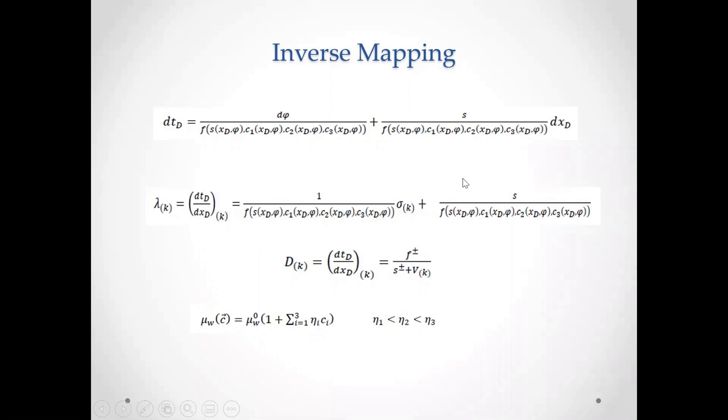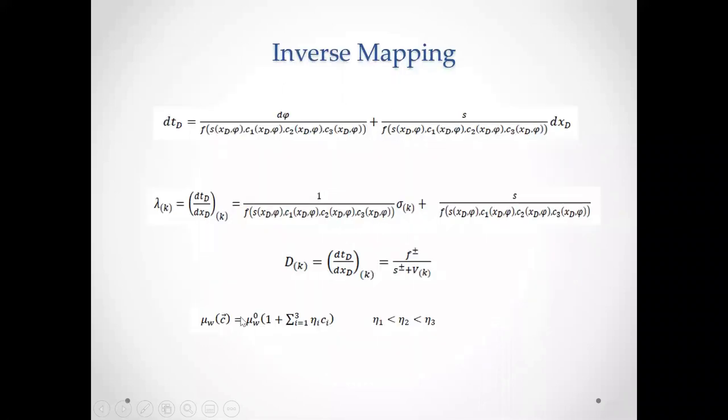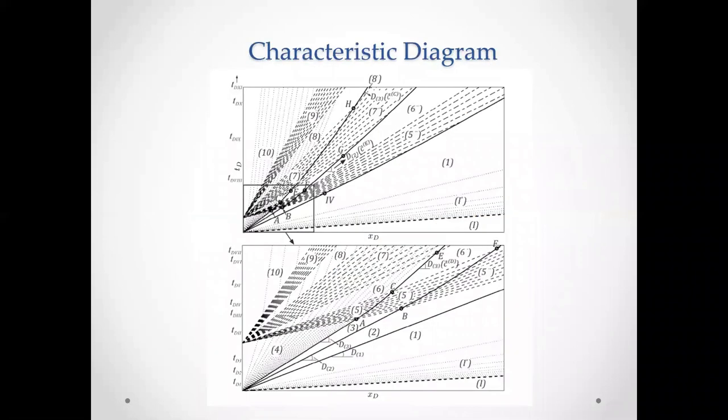So we have all the fractional flow function and saturation solution because we have the trajectory of the u and f. We have all those points, u and f here. So we have the fractional flow and the saturation. We have the speeds in the xt space. We adopt also this relationship for the viscosity. And then this is the mapping in the xt plane.